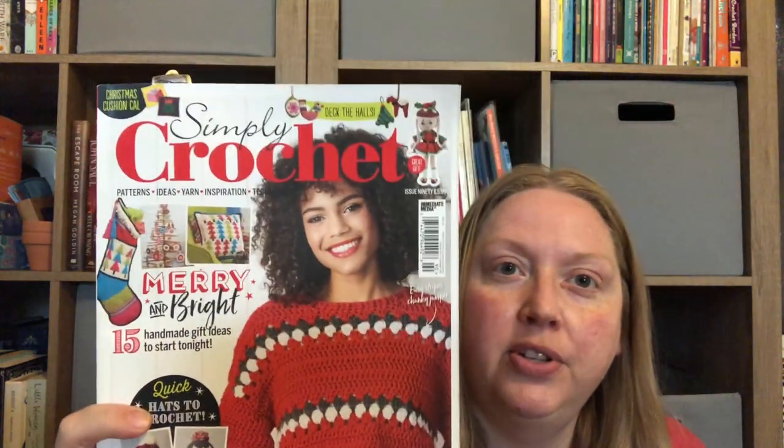So I got this a couple years ago. I thought I could tell you the year, but January 2020 is when it's from, so I got it the year before that for Christmas. It's Simply Crochet. I remember I got this at Michael's because it came with a calendar for 2020. Have this Christmas Crochet. There are a ton of things that I want to make out of this, and this feels more like a book than a magazine, really.